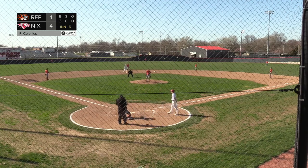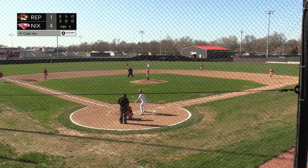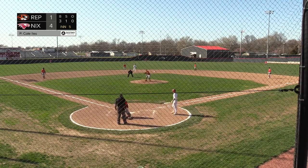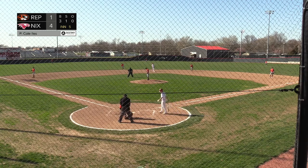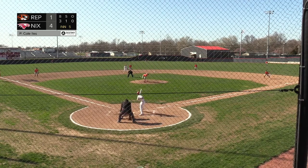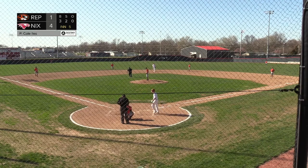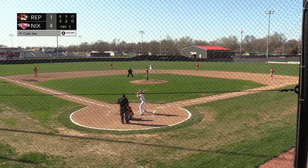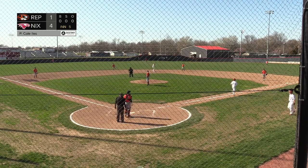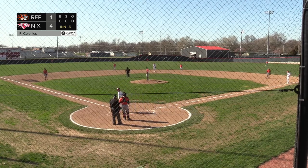Pitch from Isles is just off the plate, and it's 3-0 now to Sam Russo. Blake Pendergrass is on deck. He's struck out twice. That one's a strike. It's 3-1. Isles delivers the next one. That's a strike. And the count's full, 3-2. So Isles is trying to come back after going 3-0 on this batter. And that pitch is just off the plate. Ball 4. So tried to catch the edge, just missed it. And a hit batsman and a walk put the first 2 batters on for Nixa.